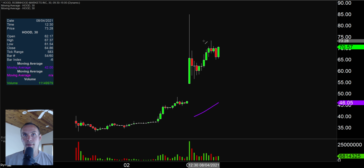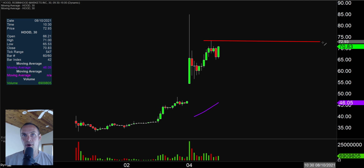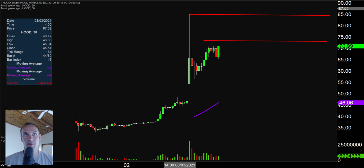With a level that by no means is a great discovery on my part. I'm not trying to say that at all, but a lot of people are definitely going to be watching that area right up there around 73.50 as a potential breakout point, because if the price can break up through there, the next level of resistance is not until up there at basically the $85 mark, which creates what I would call a little miniature blue sky breakout.